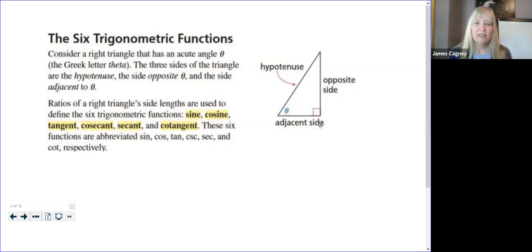We have 6 trig ratios. Remember, a ratio is just a fraction. They are called sine, cosine, tangent, cosecant, secant, and cotangent. We don't write those out, so we abbreviate sine to be this sin. Do not say sin theta to me. I really dislike that. So this sin is really sine, cos is cosine, tan when you say it would be tangent, sec is secant, and cot is cotangent. I will explain to you what they mean, but right now you need to know the abbreviation. So stop this, write it all down, and then continue.